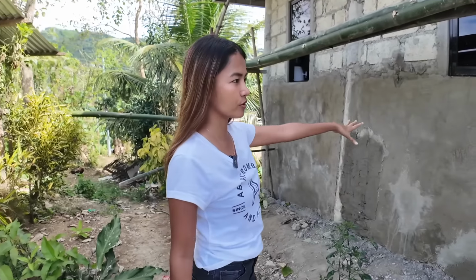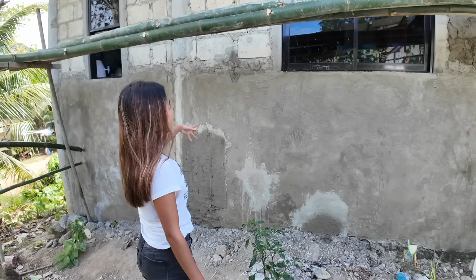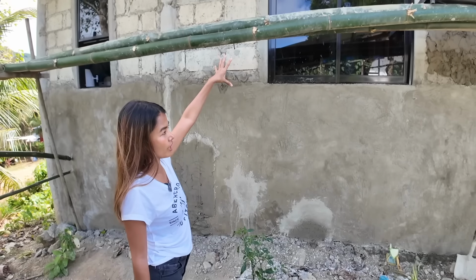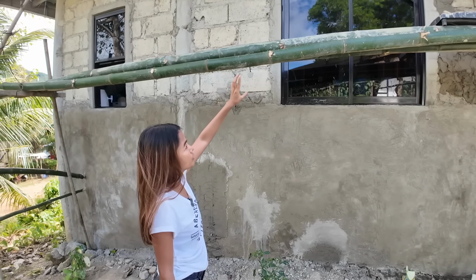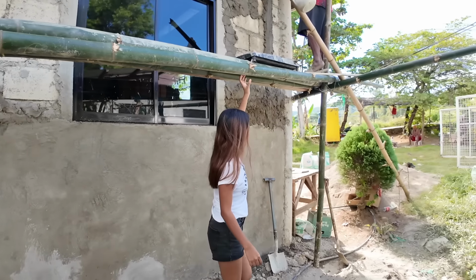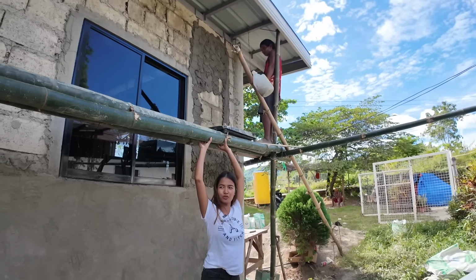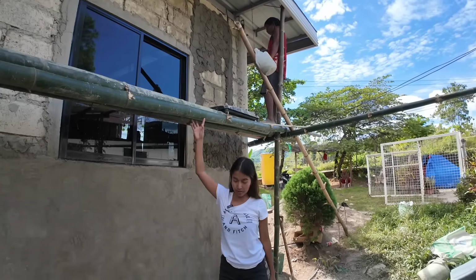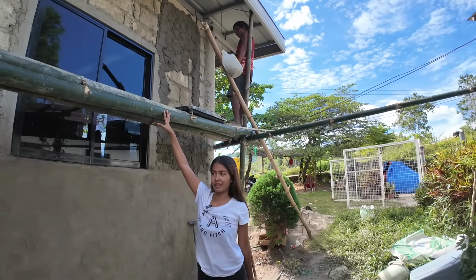So I think I have showed this to you guys last time. The section here in the bottom is done, and now the scaffolding is here. That's where they transferred it so that they can work on the top. So he is working over here in this section. As you guys can see, the scaffolding is looking sturdy enough to hold 2 people to work on the rendering. Hopefully they can finish this section so that they can proceed with the inside by tomorrow.